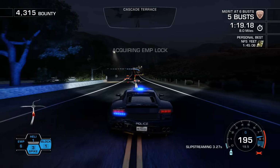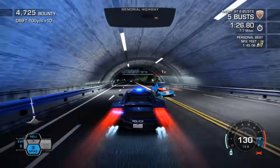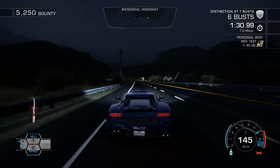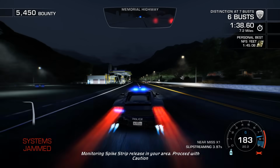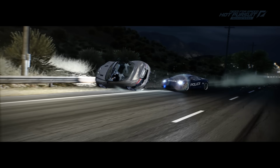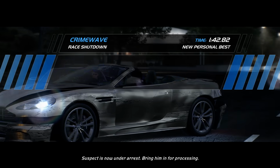Look out, all units, roadblock in position ahead. Arrest has been made. Suspect has evaded the spike strip. Monitoring spike strip releasing. All units, local EMPs are now authorized for use. Repeat, EMPs are a go. Suspects are now under arrest. Bring them in for processing.